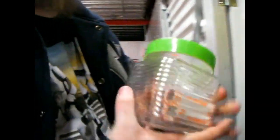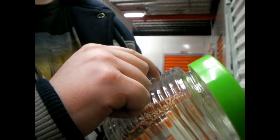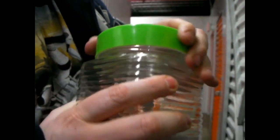$212. And then there was another thing I saw right here, which wasn't in the picture. All those are quarters. Ooh. That's 1, 2, 3, 4, 5, 6, 7, 8, 9. That's $90 worth of quarters. More money.